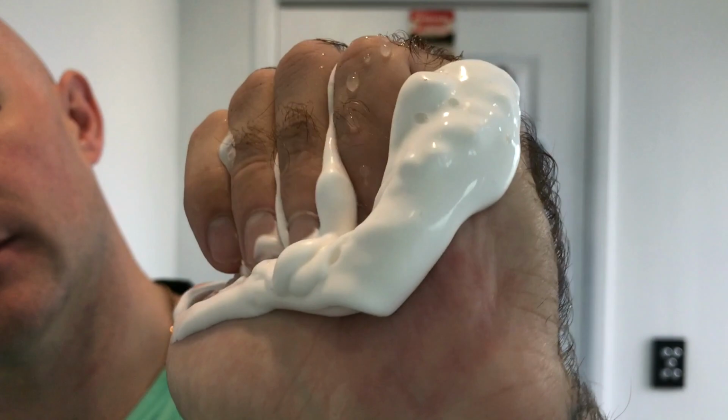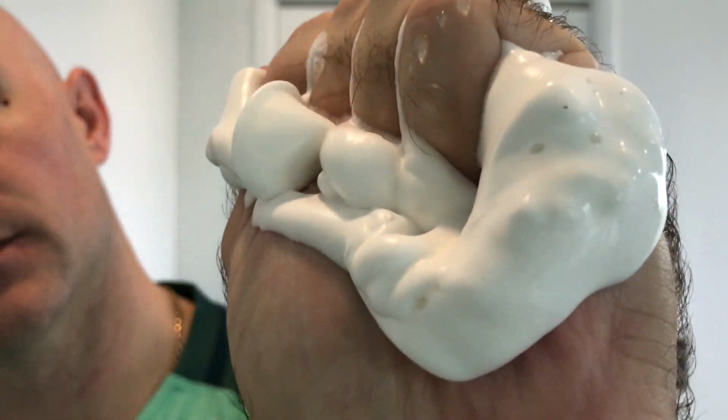It's got probably the best post shave as well. Like I say, overall this soap, look at that. It's just exceptional shaving soap. You don't need a massive load. I load a lot because that's just the way I load my brush. I load it really heavy.